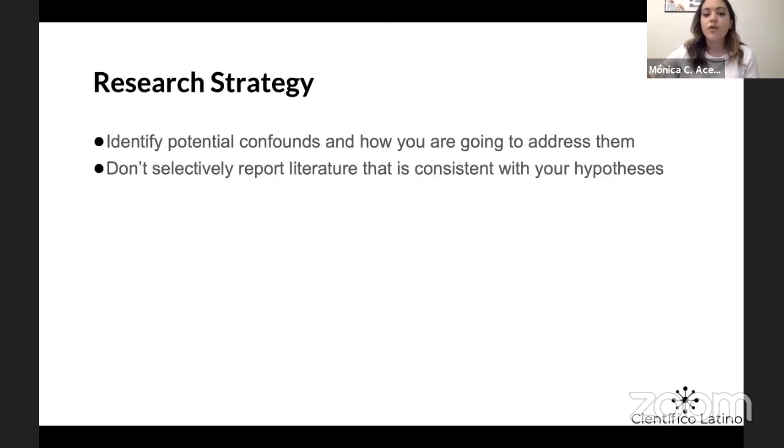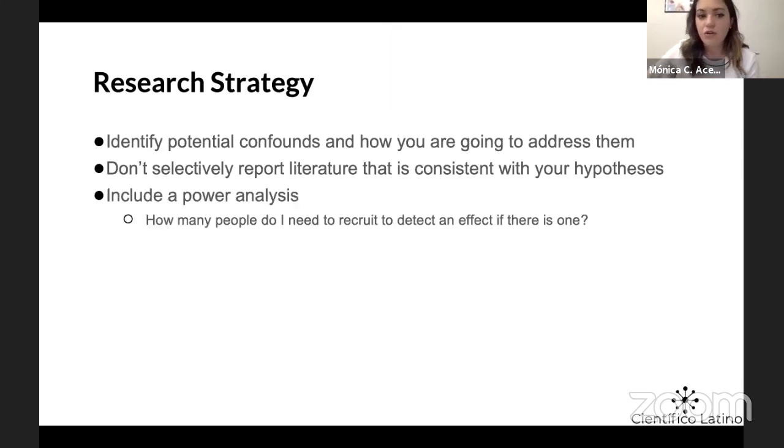Don't selectively report literature that is consistent with your hypothesis. We know that you may have a bunch of papers supporting your theories, but we also know that, especially in human research, there are going to be a couple of papers that say, hey, we didn't find this effect. So you should make sure that you report it and say, hey, I may not find it as these people did. It's just to be thorough.